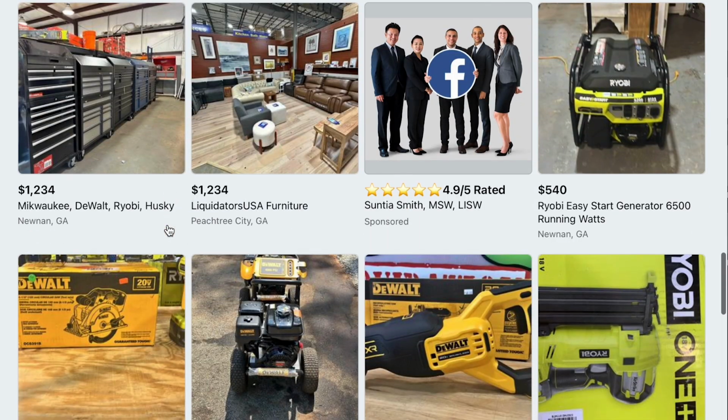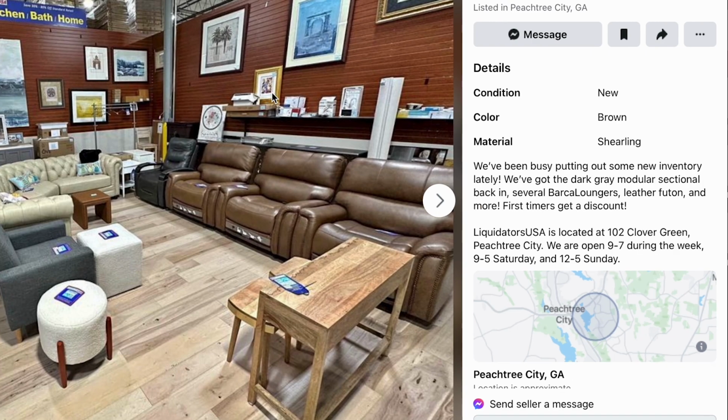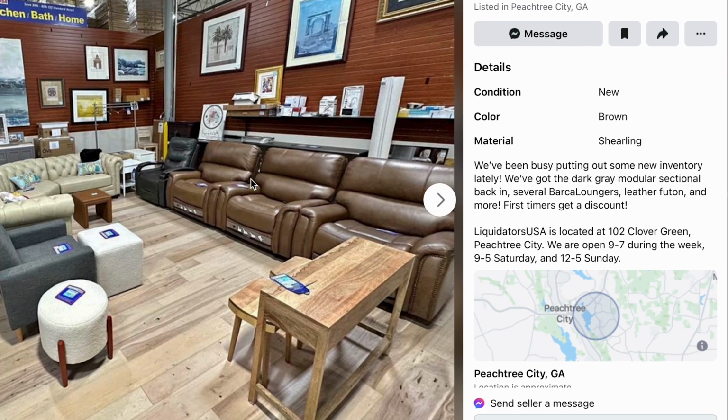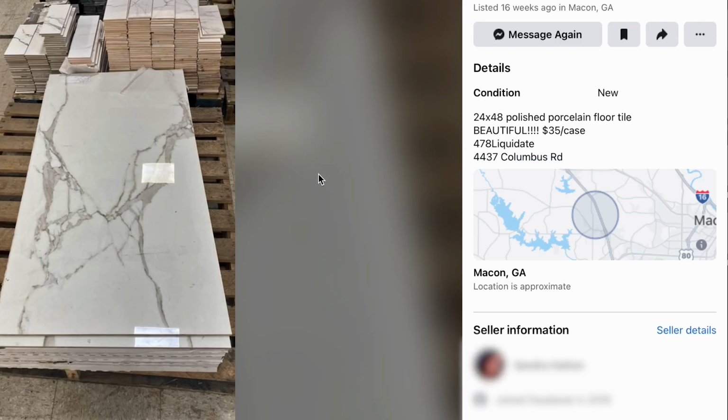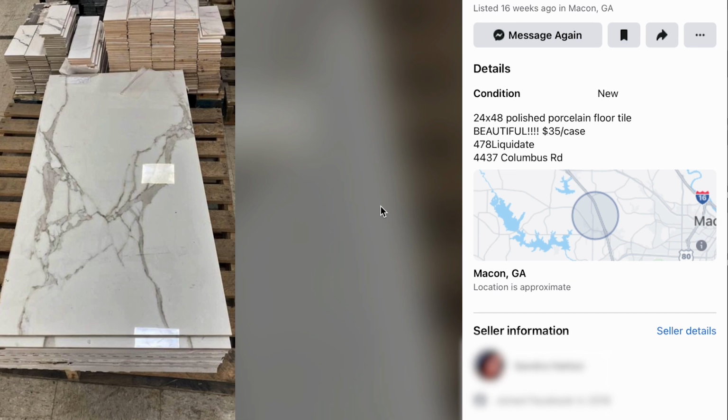I've also found that Facebook Marketplace listings can be a good place to find liquidation centers where they list some of their items. They don't always give full details on their location for some reason, but a little Googling will generally get you an address. And you can message them for verification and more details as well.